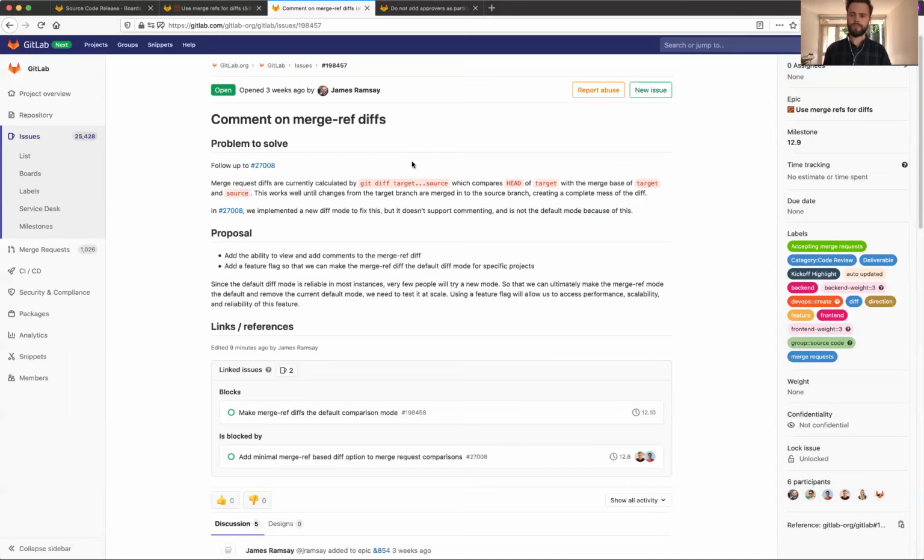So this is a really big improvement for diffs and their accuracy, making sure that the diffs are concise, clear, and accurate in all situations, particularly because merge requests, code review in merge requests, is an expensive process. It requires a lot of time and energy. So we want to make it as efficient and easy as possible for everyone involved.